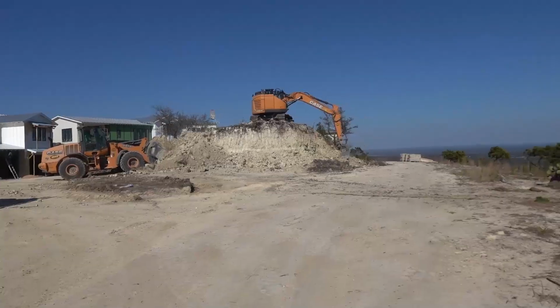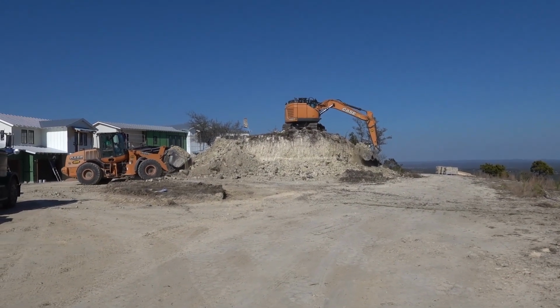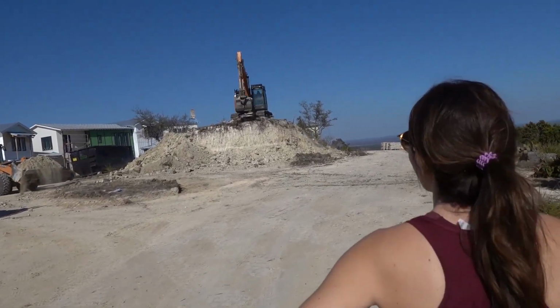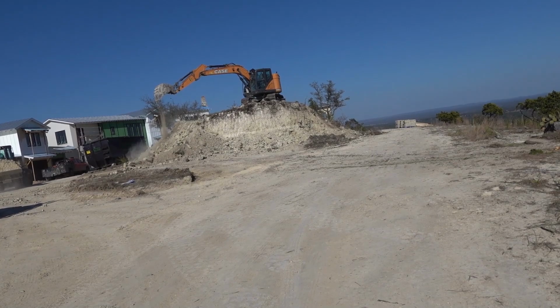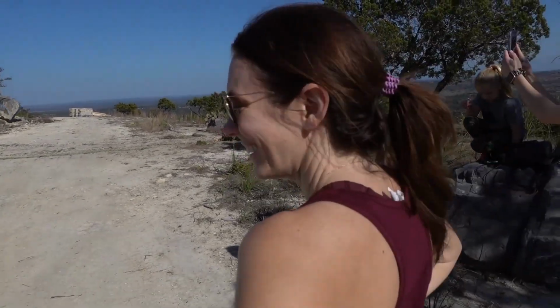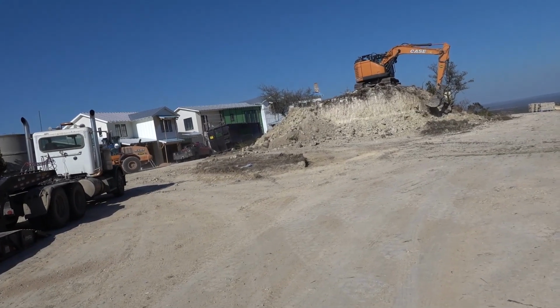So today an excavator and a big loader showed up and just made short work of that mountain. It's going so fast. That mountain's gonna be gone. This is gonna look way different once that's gone. So much room for activities. We could put a tank up here now. Now I just want one of those big loaders.